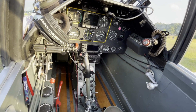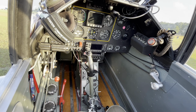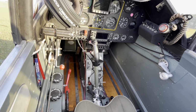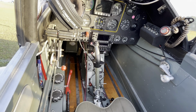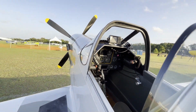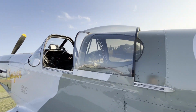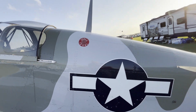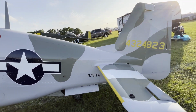One of the things I like so much about this, and I'll show you a little bit more on the other side, is that John has reproduced the actual gear and trim controls exactly the way they were in the actual Mustang. I'll go around the other side. You can see here there's a 13-gallon fuselage tank. We're building that into our aircraft as well.